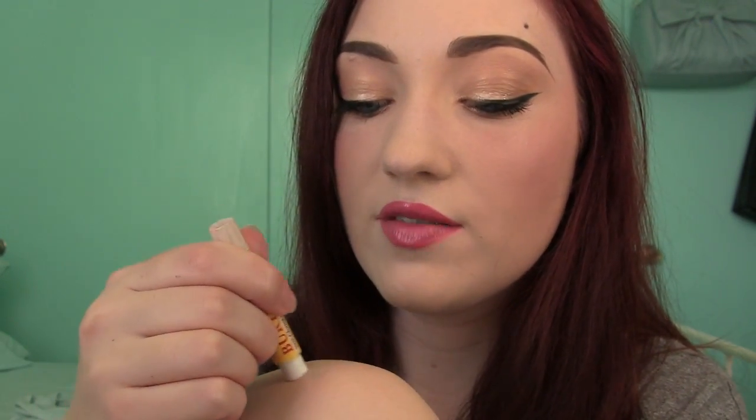Next up I have a Burt's Bees lip balm. It's in the shade Champagne and it's their lip shimmer. So this is basically a super minty lip balm, and they still make these. These are really good. I used to use them so much when I was a kid, but this one, Champagne, it's so freaking frosty. I don't even know why I had this in my collection.